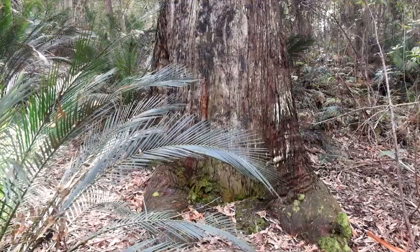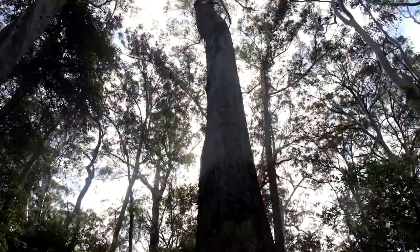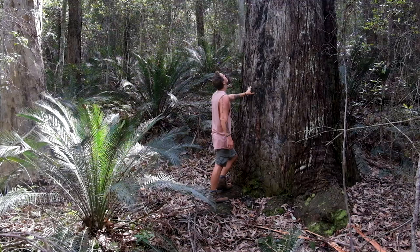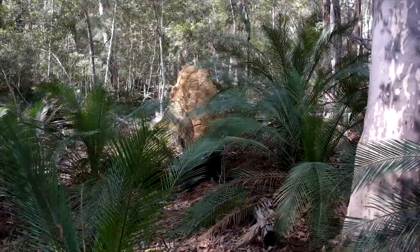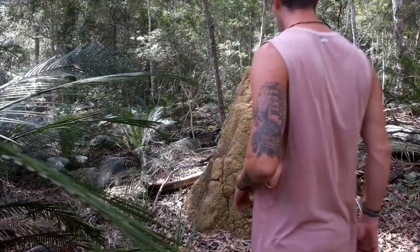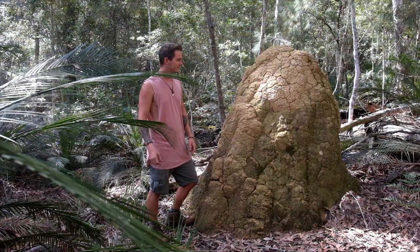And check out the size of this old girl. She is huge. Man, she's a monster. Just to think tiny little ants made this. It's pretty incredible.